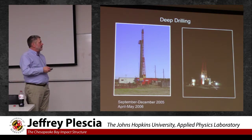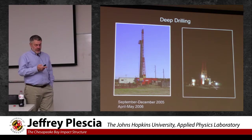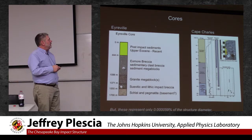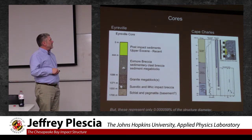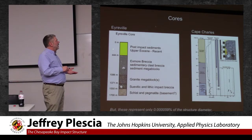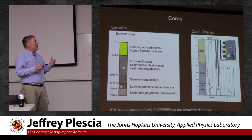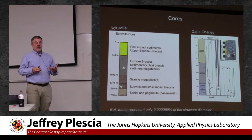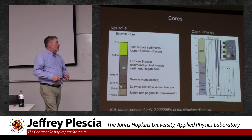And so drilling went on 24 hours a day, 7 days a week, as long as everything was working. And this is essentially the core composite that was recovered. So basically at the core site, we had 444 meters of this post-impact Upper Eocene, the recent stuff. Then there's on the order of 600 meters of this Exmoor breccia, this stuff that came roaring back in.